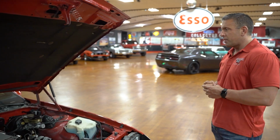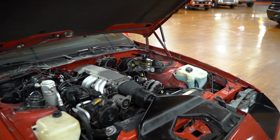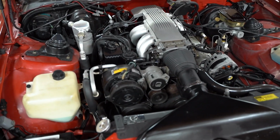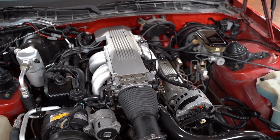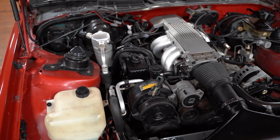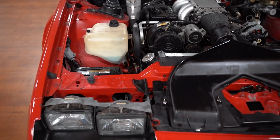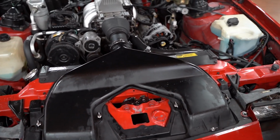1988 Chevrolet Camaro Iroc Z28. This one is an original motor car. I think it's 54,000 miles. We'll check that out on the test drive, but it's an actual mileage car, 2-owner car. Power steering, power brakes, air, and you are looking at the 5.7 liter two-port injection motor that was offered in these Camaros at that time.